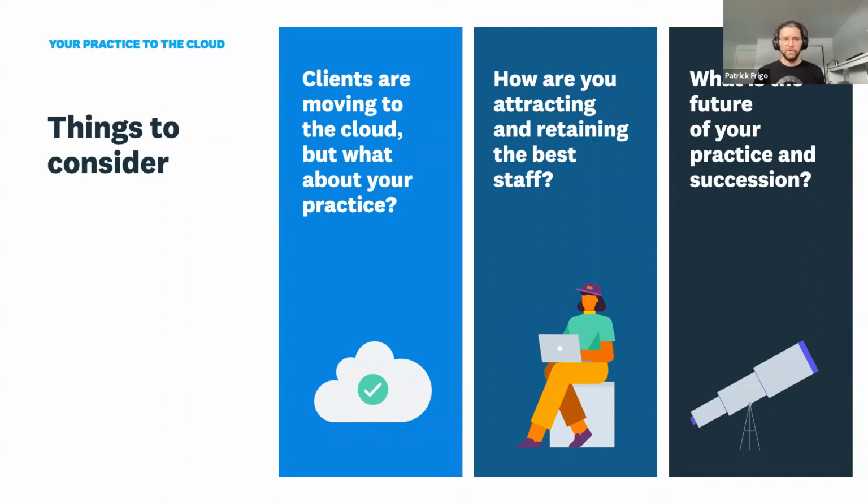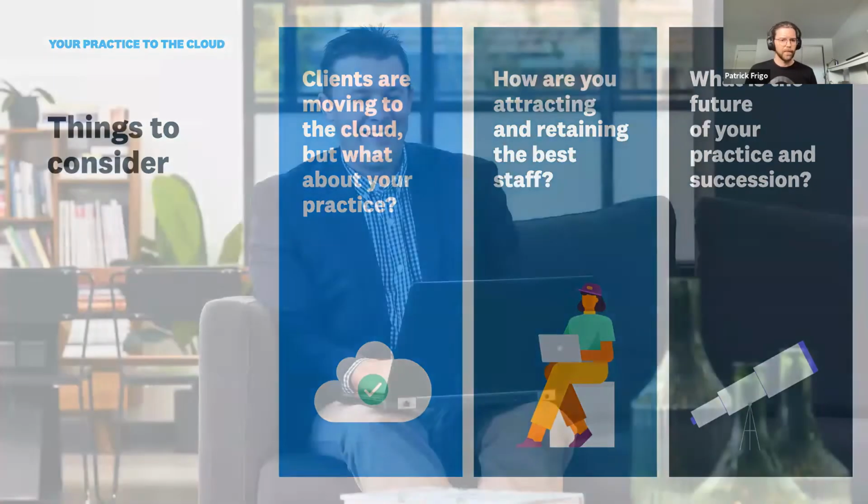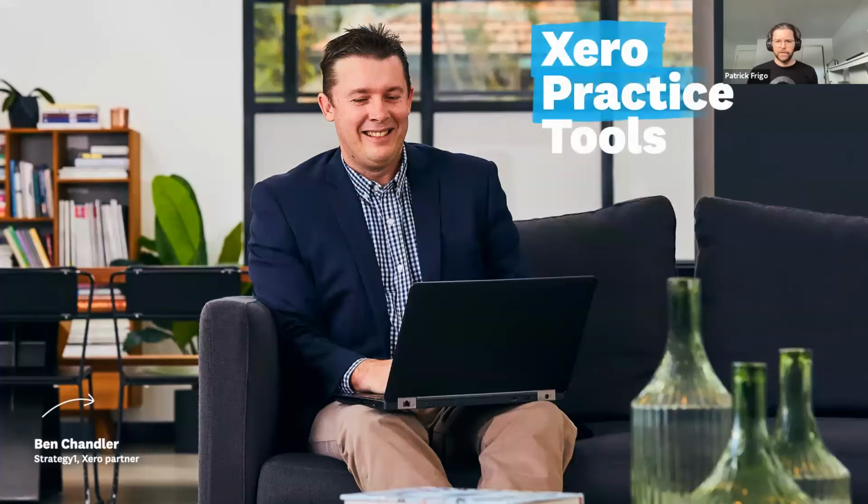And then the future: what is the future of your practice? What is succession? What does it look like if you're an owner of an accounting firm and eventually you want to retire or transition to other people? What's the best way to make your firm as healthy and, I guess, future-proof as possible? So there are some really important points that I hope you are already considering, but do continue to consider after today as well. So let's take a look at Xero's practice tools.